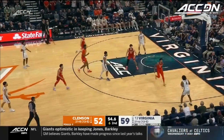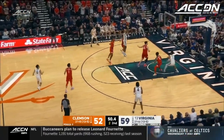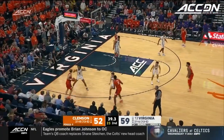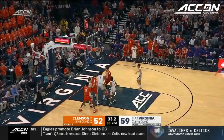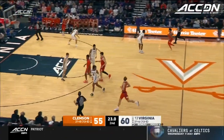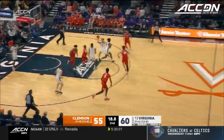Near turnover. And Virginia right now not recognizing someone has to shoot the basketball. Virginia doing a great job getting back on the scramble. Tyson attacking the basket. Finds Chase Hunter in the corner. Knocks down the three. If you're Clemson, you don't need the three, right? No, you don't need the three. You'll take it if you can get it. And you certainly don't want to turn it over.